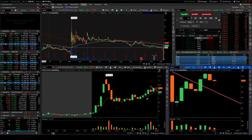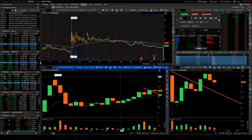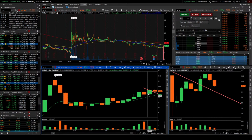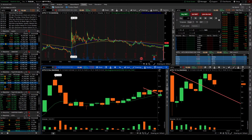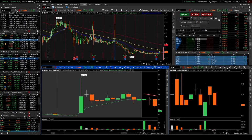The only thing is with the scalping, you do want to make sure there's good volume on a stock. Like AYTU, I did randomly just click over to AYTU when I started talking about this scalping and pointing out these little scalps. And it did have volume. It still does have volume. But you do want to make sure there's volume. SLS took a dump.